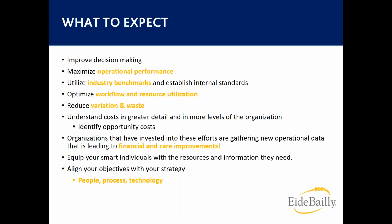And lastly, I'll repeat it one more time. You need to make sure to align your objectives and your goals with your strategy. Don't have those be two separate, distinct things. When pursuing a better use of data or a business intelligence solution, make sure to align that to your strategy. And if you're a leader of an organization, communicate that to managers, communicate that to your frontline staff.